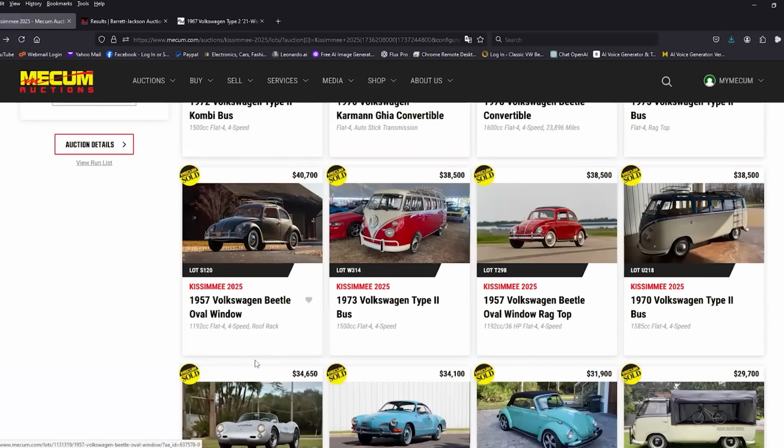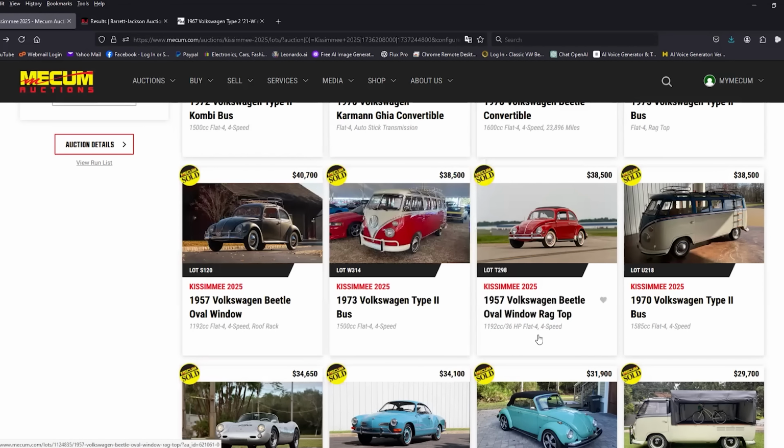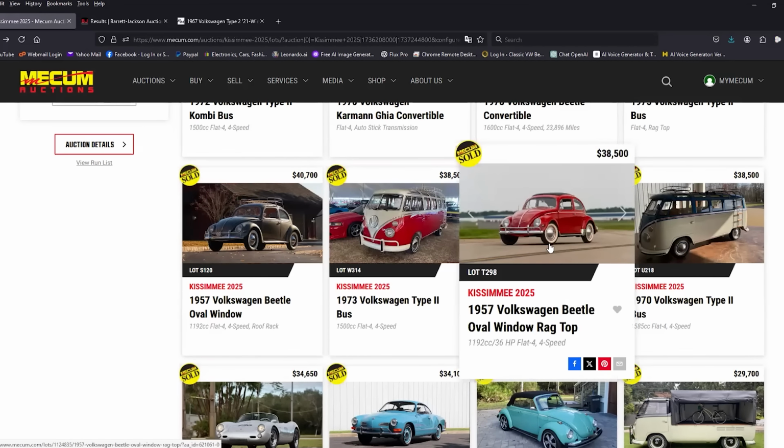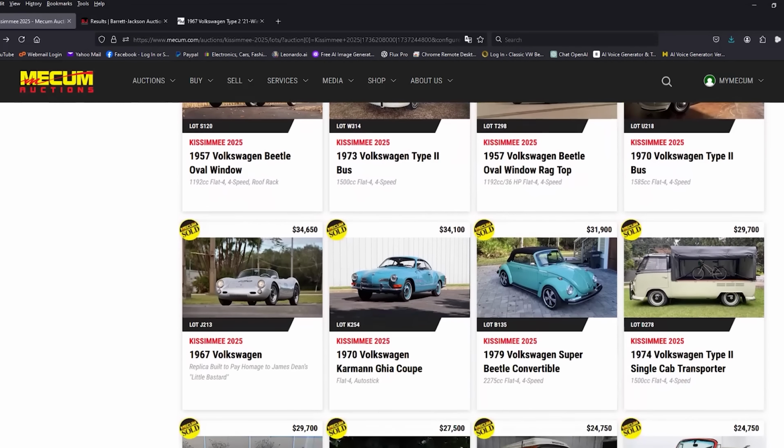And then this one, this '57 with the hard top, the polar silver, beat out the '57 rag top, which, to me, a few years ago, no way. The rag top would have always scored better, at least 10, 15, maybe even 20% better than a hard top. And this is an attractive color, the ruby red color with white walls. I mean, that's all bubblegum and pop. So interesting to see, it's one of those things.